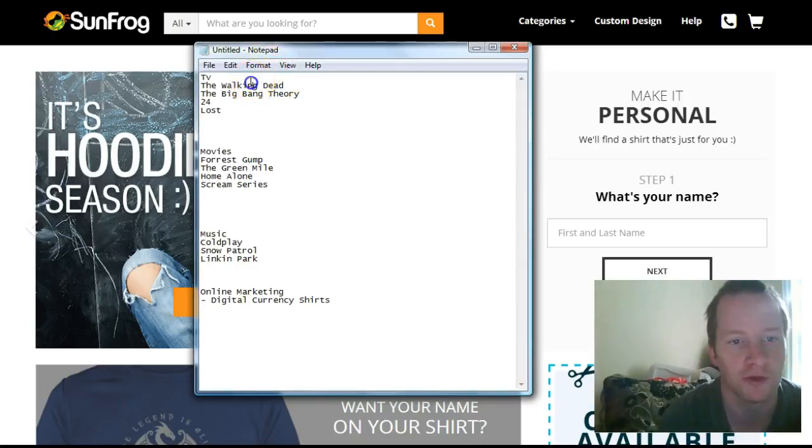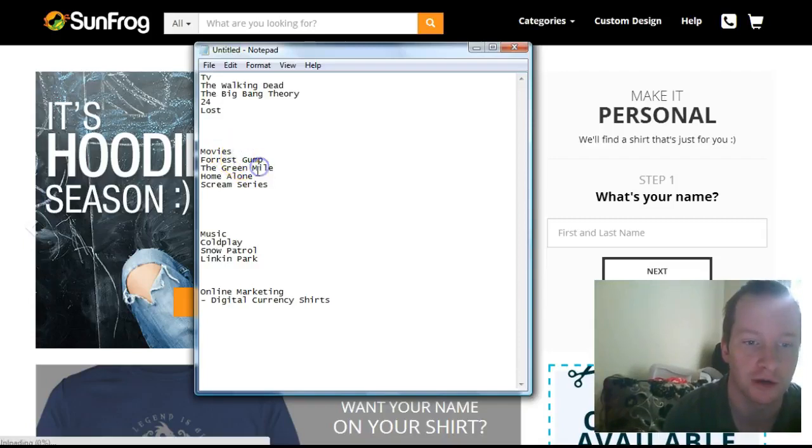We got a couple shows I'm into. You got The Walking Dead, Big Bang Theory, 24, and Lost are some of the favorite shows. And you got some movies here that I'm a fan of. We got Forrest Gump, The Green Mile, Home Alone series, Scream series, and some music. We got Coldplay, Snow Patrol, and Linkin Park.